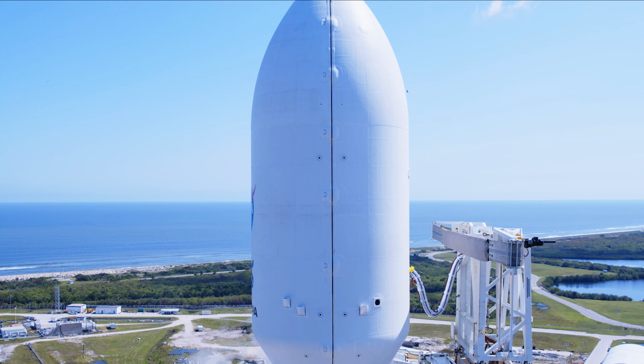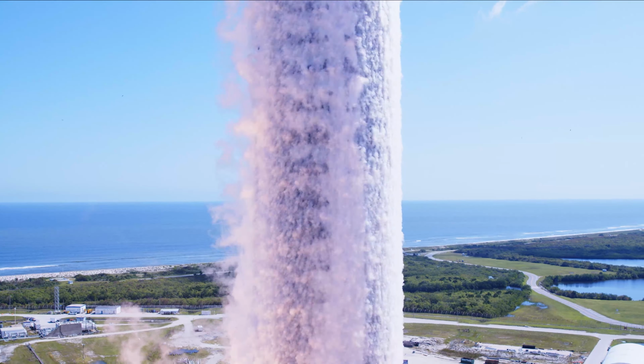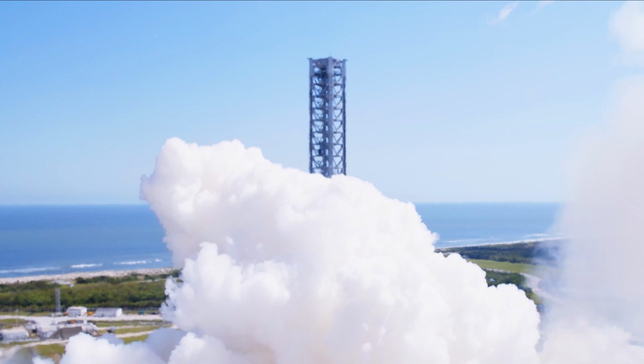10, 9, 8, 7, 6, 5, 4, 3, 2, 1. Ignition. And liftoff. Liftoff of Falcon Heavy with Europa Clipper, unveiling the mysteries of an enormous ocean lurking beneath the icy crust of Jupiter's moon, Europa.